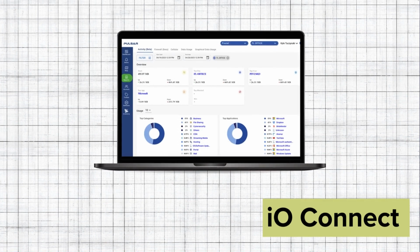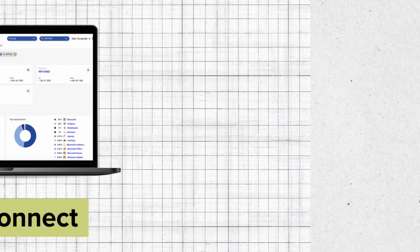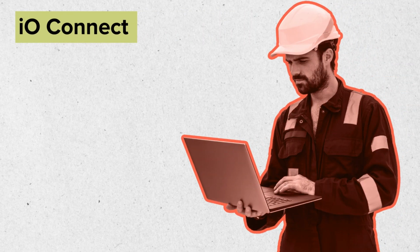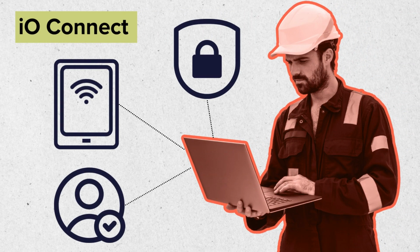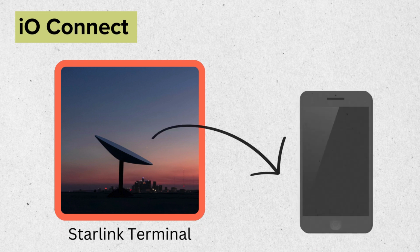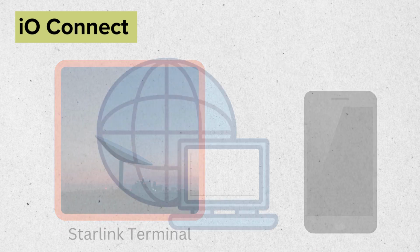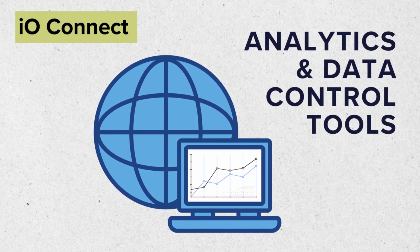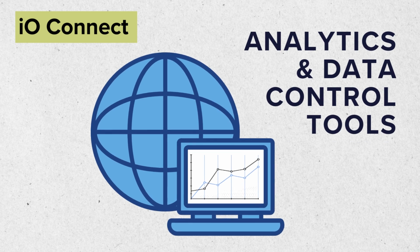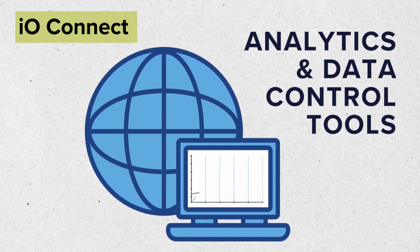Meanwhile, the I/O Connected portal revolutionizes how you interact with data on hybrid satellite and cellular networks. Through a single pane of glass, you can view and manage all your services and devices, and verify users and devices to ensure security. It lets you bond low-latency satellite services like Starlink with a cellular service to increase bandwidth and performance. With I/O Connect, you also have an entire suite of analytics and data control tools at your fingertips, allowing you to identify opportunities and reduce operating costs.